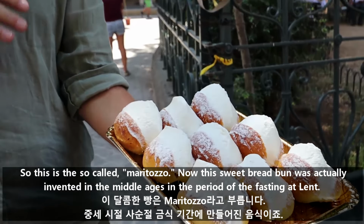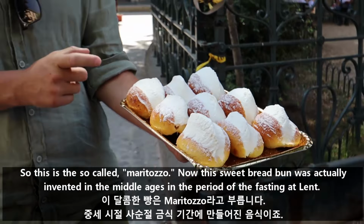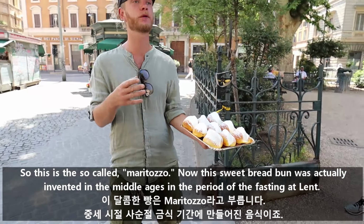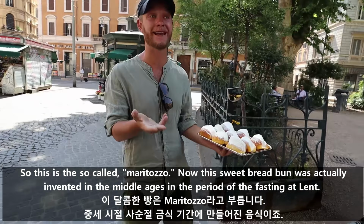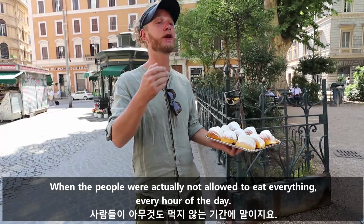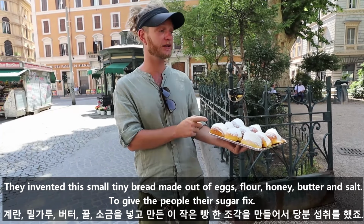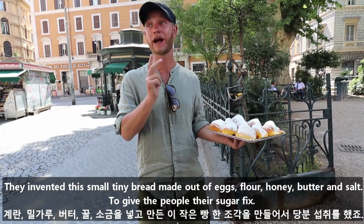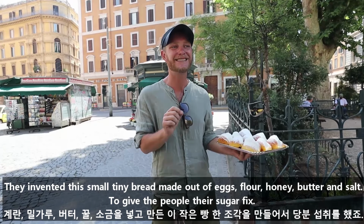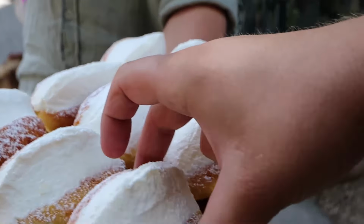So this is the so-called Mortotso. Now the sweet bread bun was actually invented in the Middle Ages in a period of the fasting of Lent, where the people were actually not allowed to eat everything at every hour of the day. So they invented this small tiny bread made out of eggs, flour, honey, butter and salt to give the people their sugar fix, let's say, okay? Grazie. Prego.